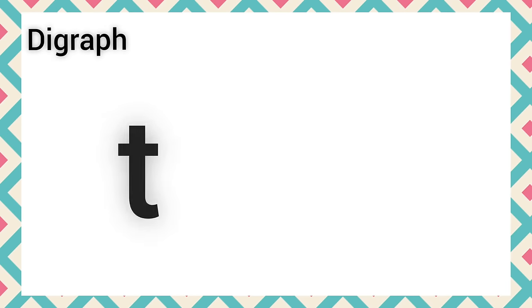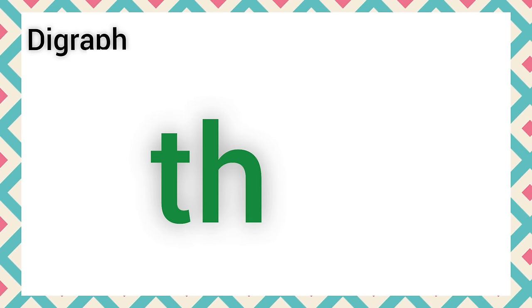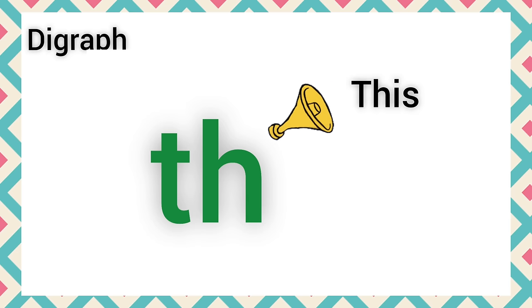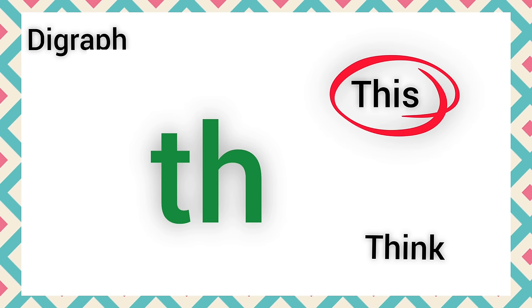The letters T and H joined together make a digraph and give us two sounds. Sometimes it sounds like this, and sometimes it sounds like th as in think. Let's look at some words that have the sound. Please repeat after me.